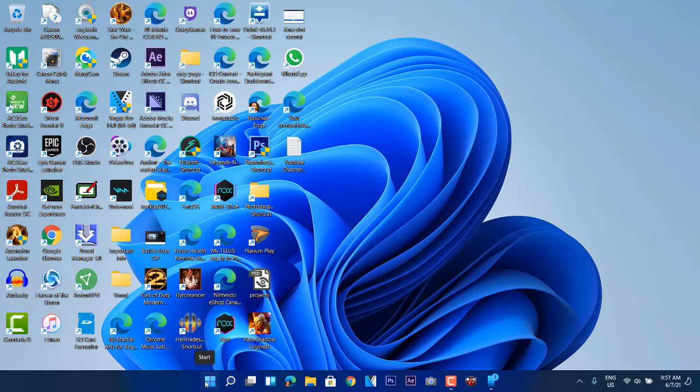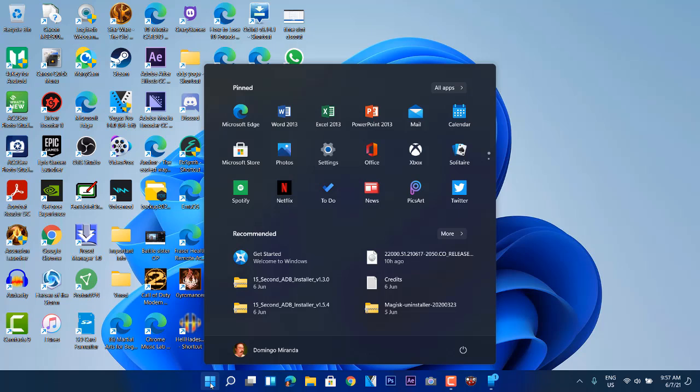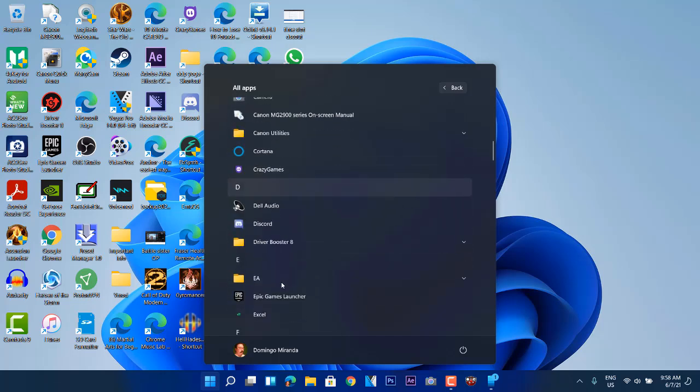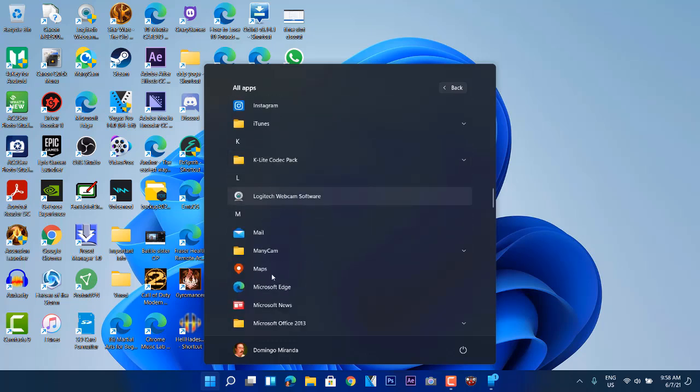So this is the start button. The start button, as you can see, is completely in the center of the screen here and not traditionally in the left corner. So we're just going to press start and see what it looks like. It shows most of the pinned apps and things that are saved here. It shows shortcuts, but you can also click on this to find all apps. It shows all apps here, which has that classic Windows feel to it, where you can see all your apps and find the one that you want, which is really cool.